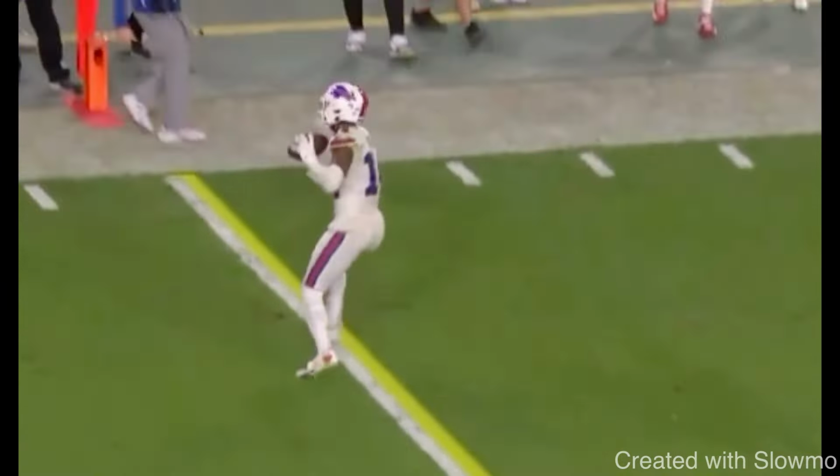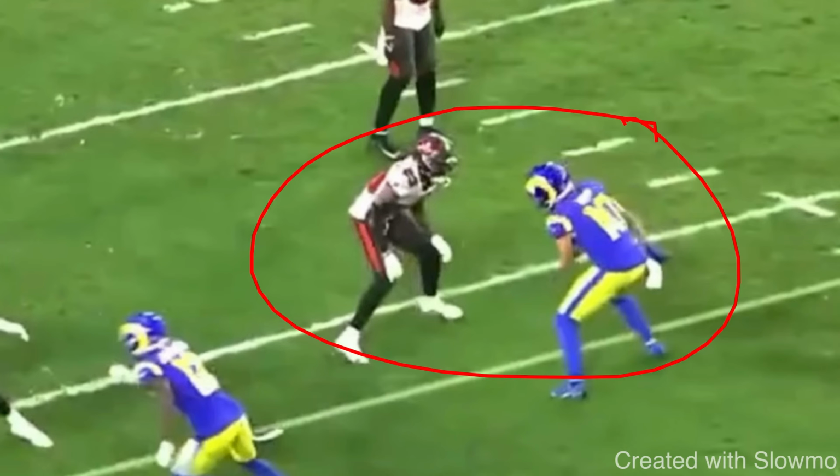Now, coming in at number 4, we have this corner route here from Cooper Kupp versus outside shade press. Now, I think this is a great route just considering the circumstances. This is a playoff game, a lot of meaning behind this game, and this is a big route, I believe, on 3rd down.